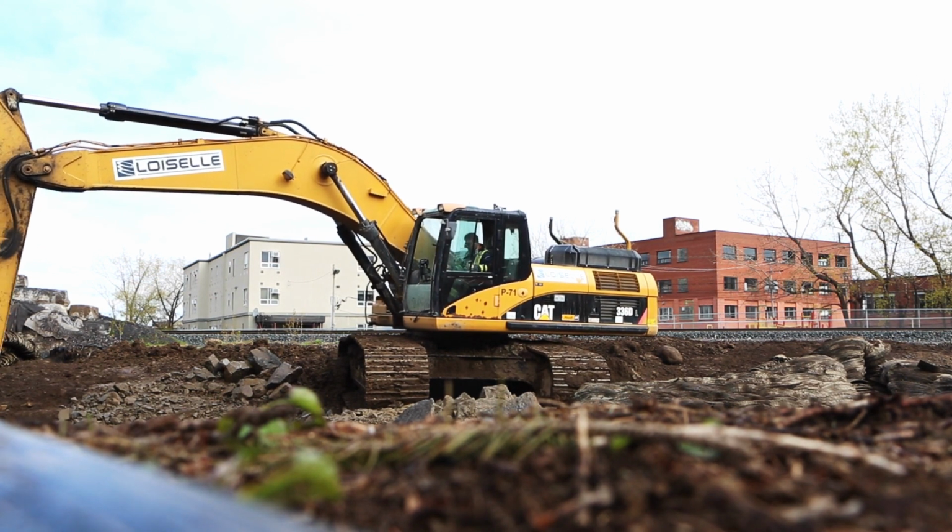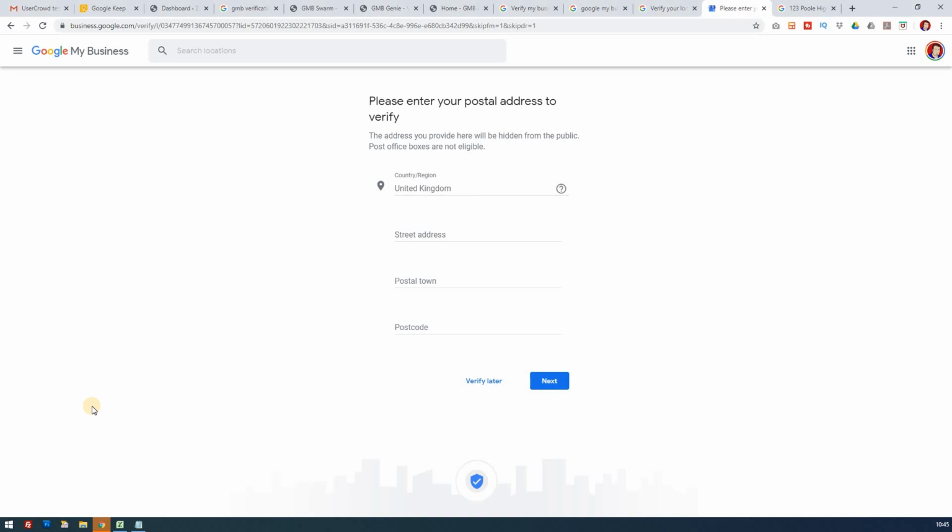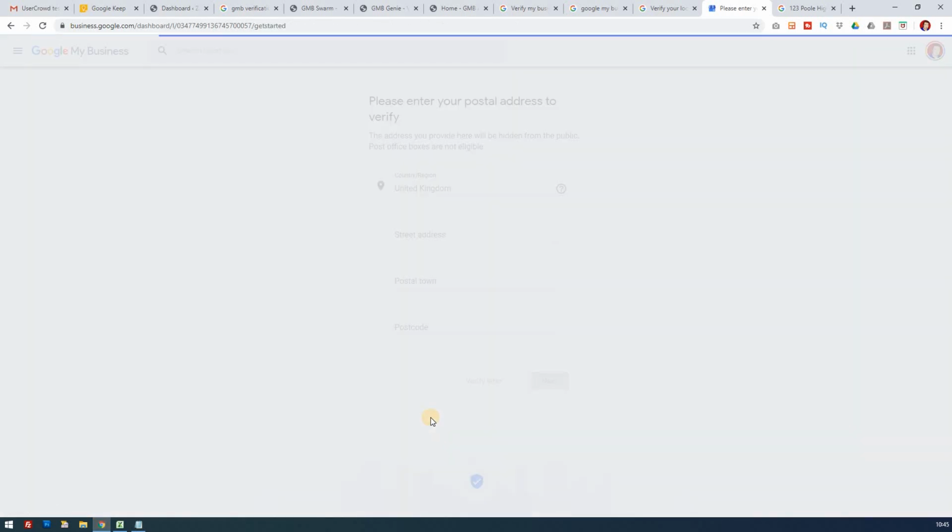So this is a real situation, and I just want to stress that I don't for one moment support any spamming or fake addresses or fake businesses. I think the reason why Google is doing this is it wants proper businesses to be shown and found, and that gives everyone a proper service, and that rewards honest businesses too. So I'm in no way supporting anyone that doesn't want to verify the correct way. But you can put verify later at this point if you have a genuine reason to do so.